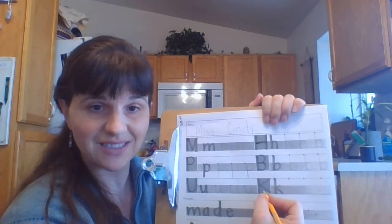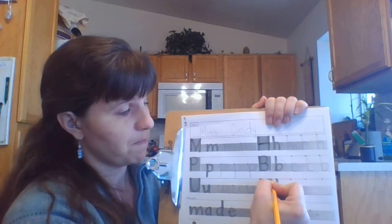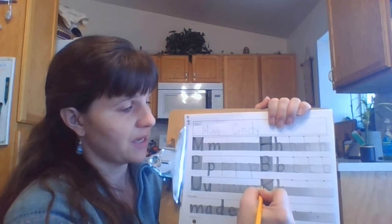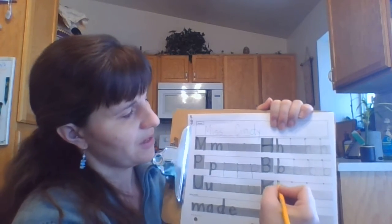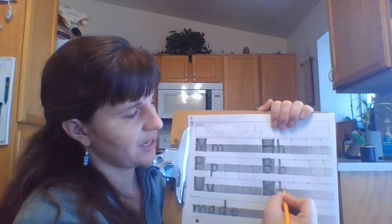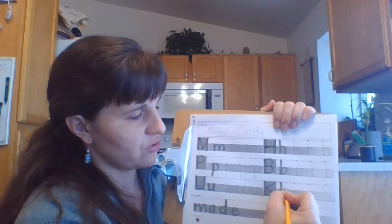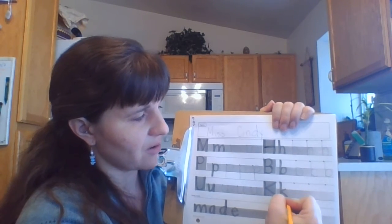Okay, now we've got our K's. Sometimes those are tricky. Big line down. Hop to the top, kick in, don't pick your pencil up, kick out. There we go. Little K is just like big K, right? Except that this little kick in, kick out just goes in the gray area. Big line down, hop to the dotted line, kick in, kick out.